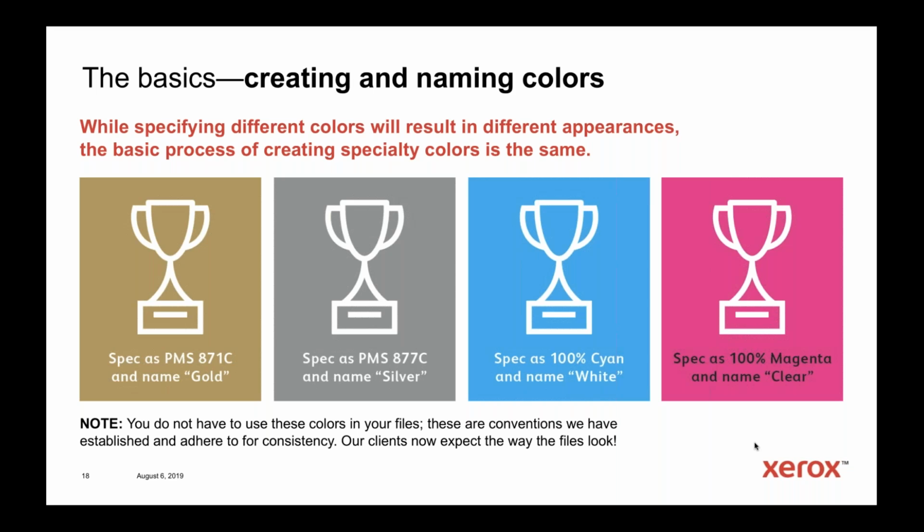That is where the press doesn't care. So how you choose to mix your gold, your silver, your white, and your clear is quite honestly up to you. Feel free to use our conventions, but what we would strongly recommend is that you do adopt a convention and stick with it, because consistency is helpful both for you and your team and also for your clients.